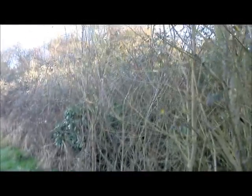Basically, we used to go riding down a path as narrow as this, hemmed in by trees and bushes on all sides. Our top speed on our BMXs was probably about 15 miles an hour, but that's fast enough if you meet someone coming your way.